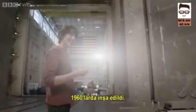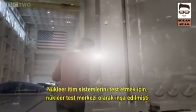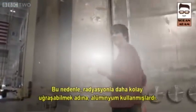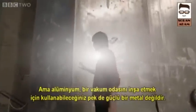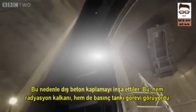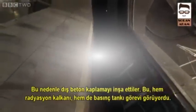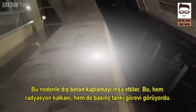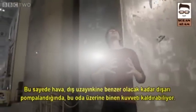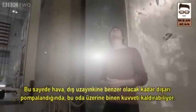It was built in the 1960s as a nuclear test facility to test nuclear propulsion systems, and that meant that they built it out of aluminium to make the radiation easier to deal with. Aluminium is not the best thing, the strongest material to build a vacuum chamber out of. So they built an outer concrete skin, which is part radiation shielding and part an external pressure vessel, so that this thing can take the force that's present on the outside when it's pumped out to the conditions of outer space.